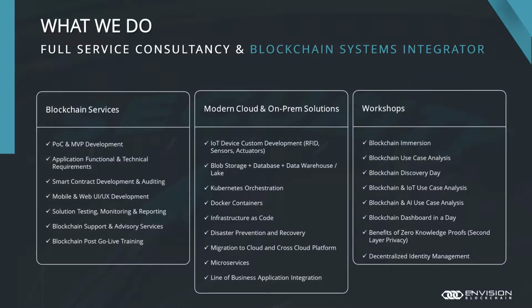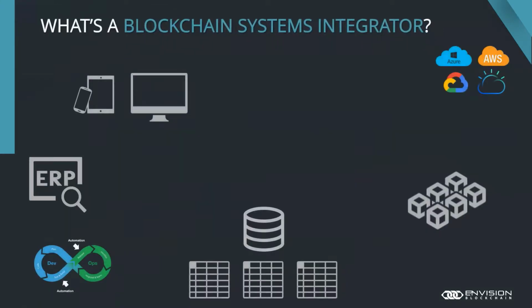Just thinking out loud, we always get the question, well, what is a blockchain systems integrator in the first place, right? We understand SIs, system integrators, we think we kind of understand blockchain, but where's this blockchain system integrator?